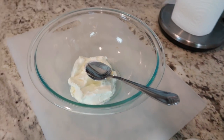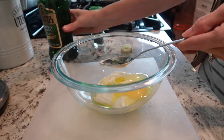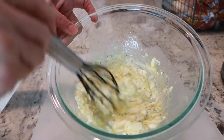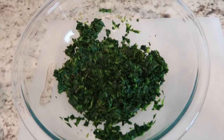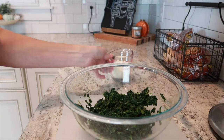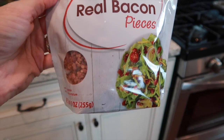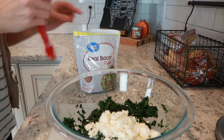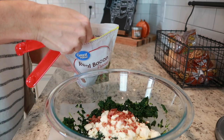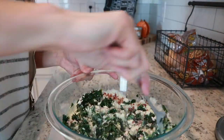The next appetizer that we're making are spinach pastry puffs, and you're just going to take some softened cream cheese, an egg, a tablespoon of olive oil, a teaspoon of dill weed, and then you're going to mix it all together. Then in a separate bowl, you're gonna have your cooked spinach that's already prepared, some feta cheese, and I used about 3/4 cup of feta cheese, dump it in there, and then about 2 tablespoons of bacon pieces. Then you're gonna dump in your cream cheese mixture and mix it all together.